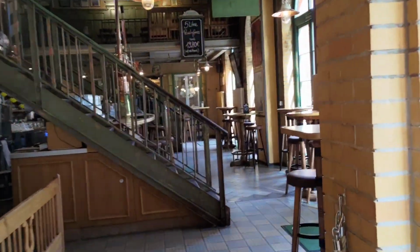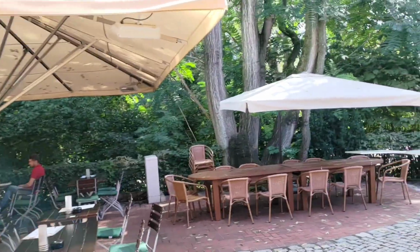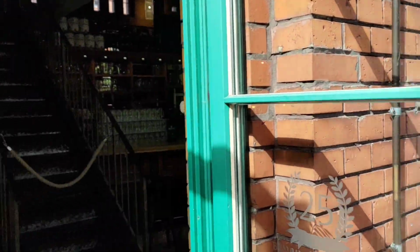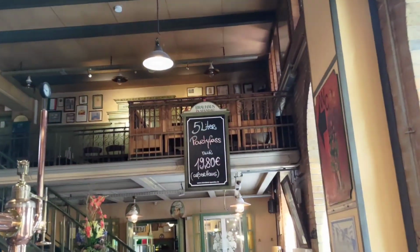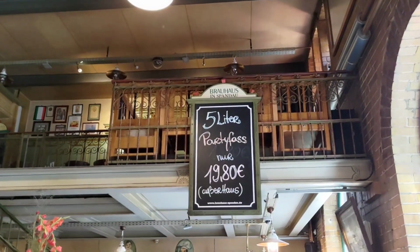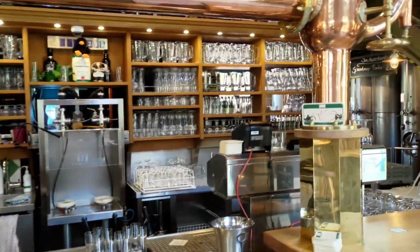Yeah, so if you come back this way, you can see the beer garden. So yeah, out here, this is pretty nice as well. I'll probably come and film out here because this is pretty cool, I have to say. But yeah, the bar itself is very nice and very German. I think we'll go up here. See this, you can get a 5-litre party tap as well. So yeah, you can see, pretty awesome bar.